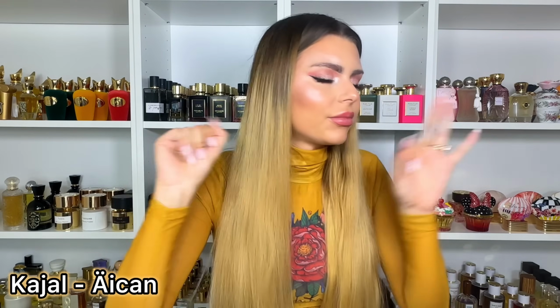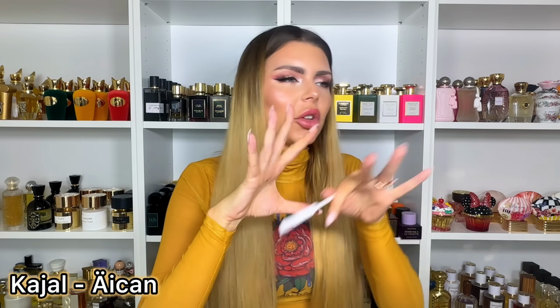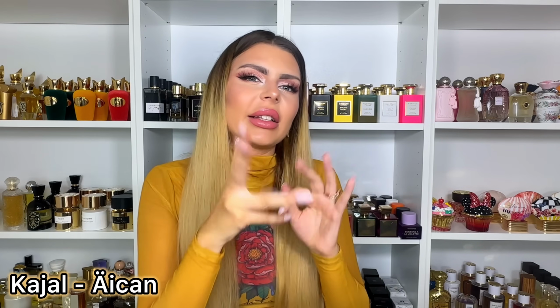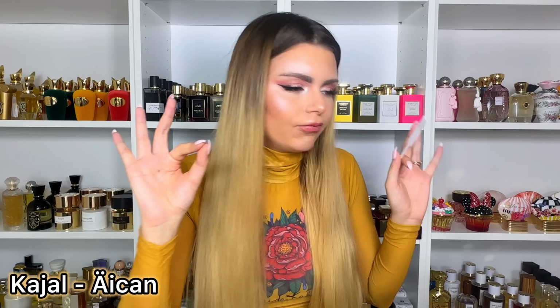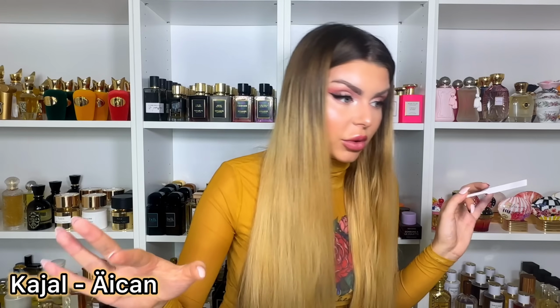Äican, for me, is this amazing passion fruit. Passion fruit, sweet but refreshing at the same time. I think it has some pineapple as well. And then you have this sweetness. I think it's praline. It's getting darker and sweeter, and one of the best passion fruit, probably the best passion fruit fragrance I've got in my collection, to be honest.